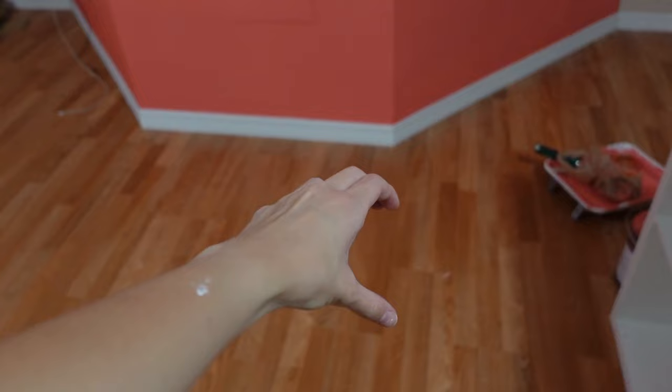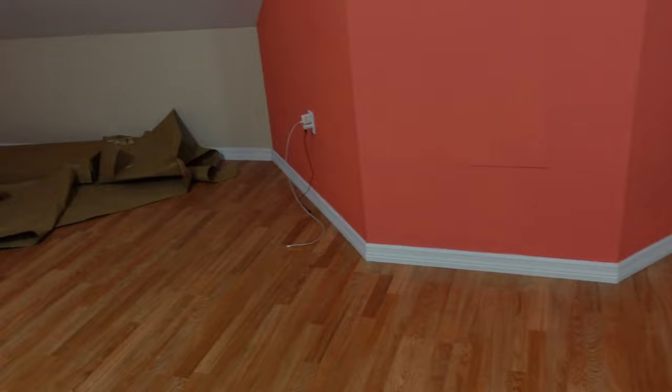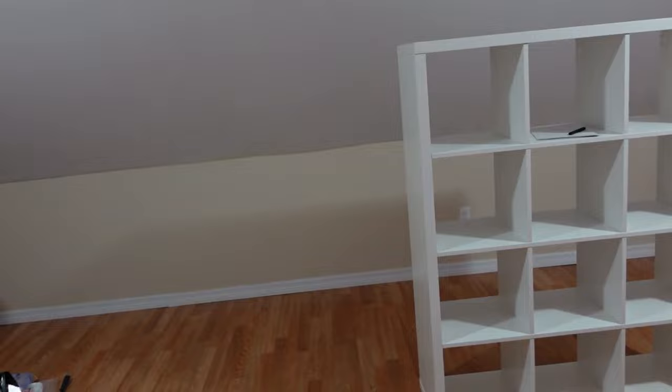But my plan is to have the desk go like this and then out this way. That way, if I'm sitting at the desk, I can have a view of the TV right there. And then if I do lives or any filming from this area, I will have a nice yarn background still.